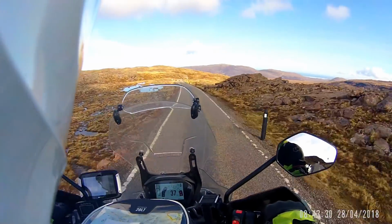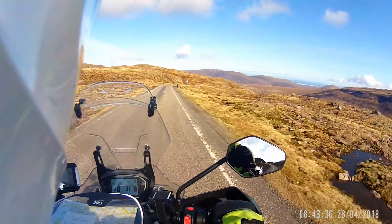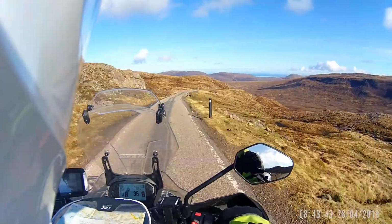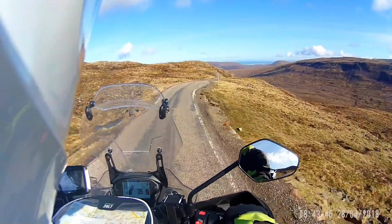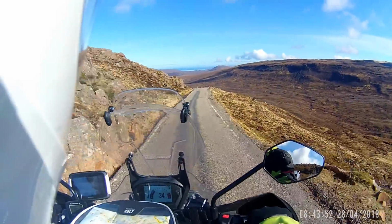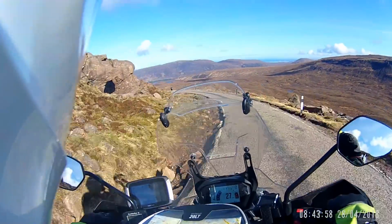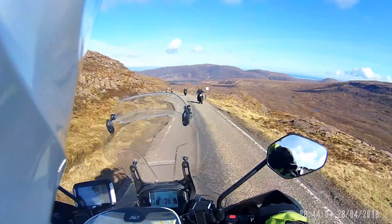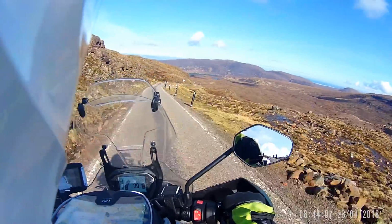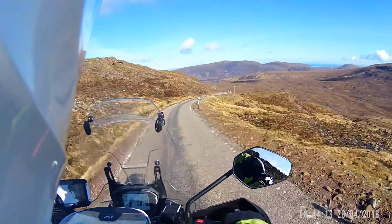So as I say, this is apparently the third highest mountain pass in the UK. It's considered a challenge. It is that. The series of hairpins close to the summit are challenging. Morning, gentlemen. I've done it, boys. Well, I think I've done the hard bit.